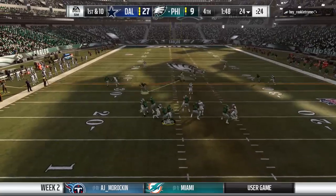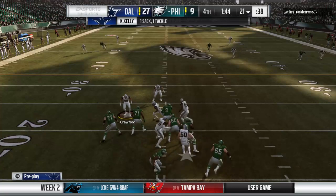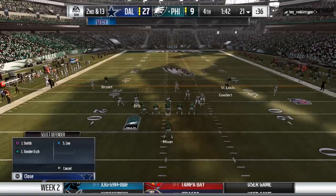They'll come out throwing here to start the drive. And the Cowboys pressure gets there this time for the sack. Now they got to get to the line quickly.